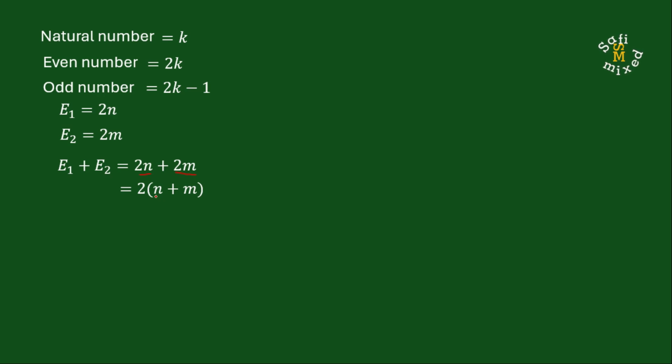Now, n is a natural number, m is a natural number, and we know that the sum of two natural numbers is also a natural number. Therefore, I can write n plus m equal to another natural number, which I represent here with p. That means the sum of the two even numbers, E1 plus E2, is an even number because this is exactly 2 times a natural number, like this.